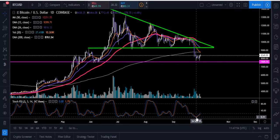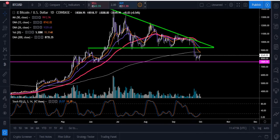Stock RSI, we have had our bullish cross, which is a good thing. We're moving to the upside. We're at 25 and 18, so we're still in oversold territory, which is a nice thing, so that we have enough room to try to make a bounce and come back up here and maybe test that $8,700 to $9,300 range.